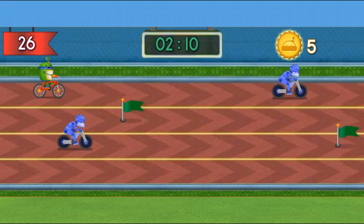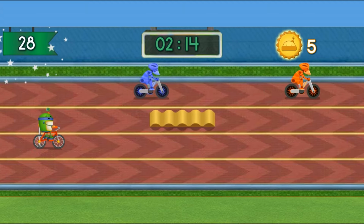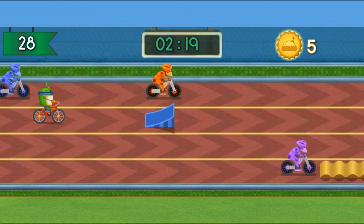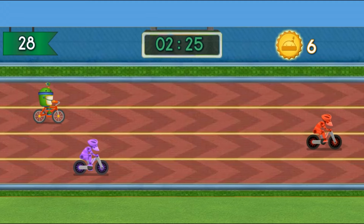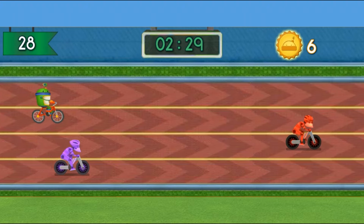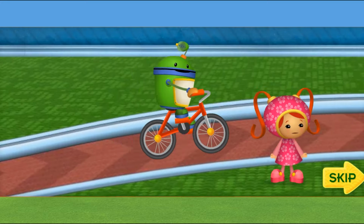Great gizmos! Way to go! Nice flag collecting! Soaring servers! What a stunt! Uh-oh, the Umi bike is in trouble. Time for a pit stop. Something's wrong with the wheels on the Umi bike.